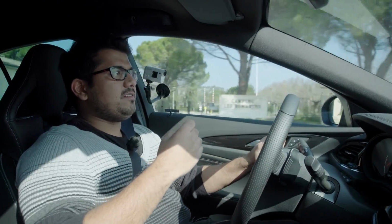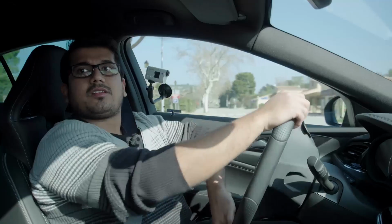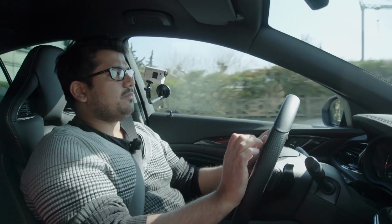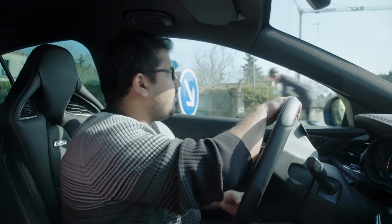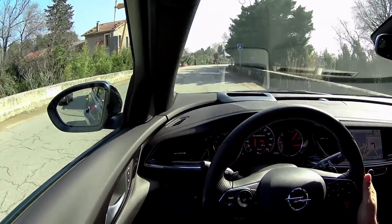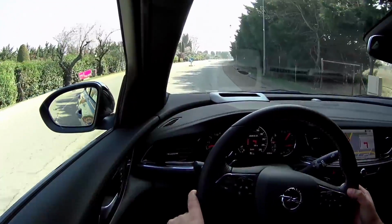Now immediately I feel the car becoming a lot more tense, a lot more taut, a little bit frantic in the sense that the suspension and the dampers are very rigid. On these village streets it's a bit jiggly, wiggly, but you don't buy an Insignia GSi hoping to have the most plush, pliant, comfortable ride, do you? No. The throttle response is also a lot sharper.